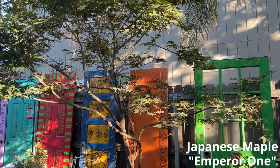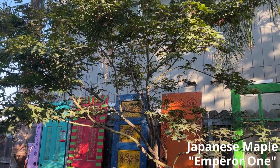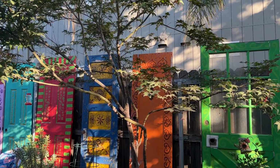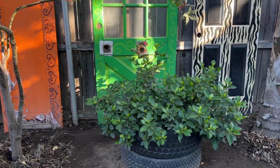That's a Japanese maple. I believe it's that emperor. It gets red leaves sometimes in the summer when it gets hot.